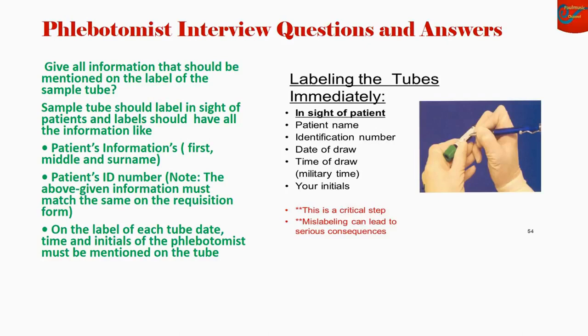The sample tube should have all the information like the patient's information: first, middle and surname, and the patient's ID number. Note, the above given information must match the same on the requisition form and on the label of each tube. The time and initials of the phlebotomist must be mentioned on the tube.